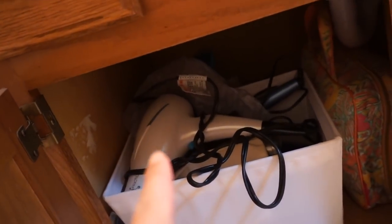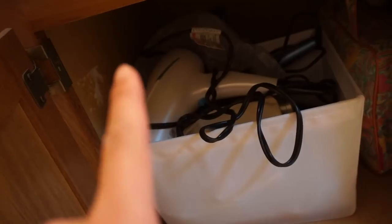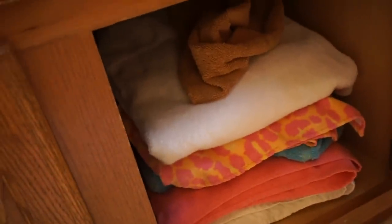And very lastly, I just have over here in my cabinets, this is all of my hair dryer and curling iron and a few backups. I have a shampoo and conditioner down there. And a few lotions, and then of course my travel bags, I just keep right in the one. Ooh. And then on the side, all I have are towels.